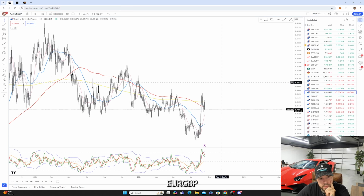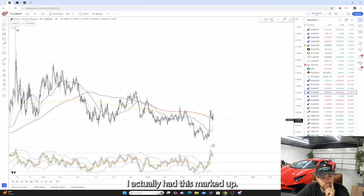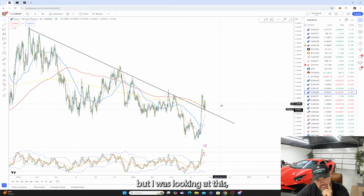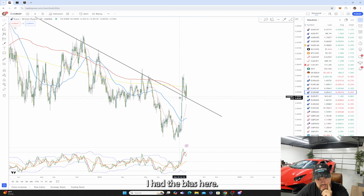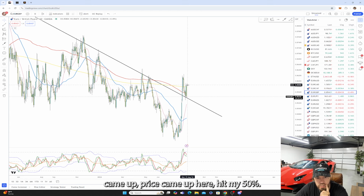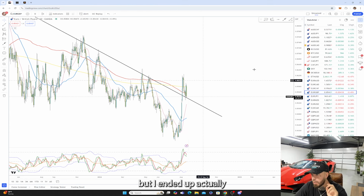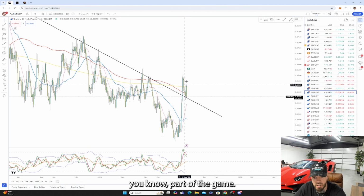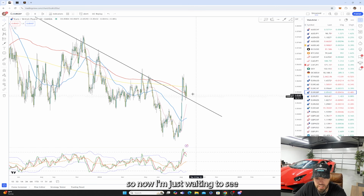Euro GBP. I actually had this marked up. I deleted it to be able to show you guys. But I was looking at this. I had the buys here. I actually got in the buys here. Price came up here, hit my 50%. So I took a little bit of profit, but I ended up hitting the rest at stop loss and profit. You know, part of the game. So now I'm just waiting to see, does it bounce here? Does it hold? What does it do?